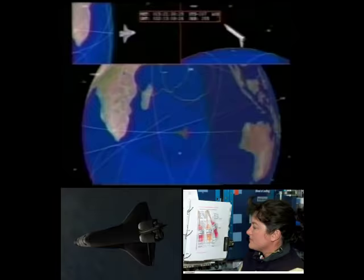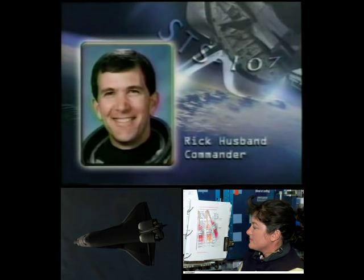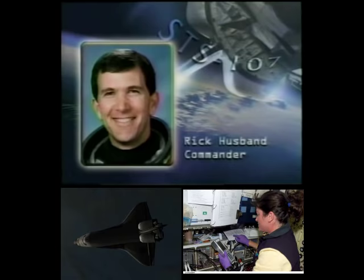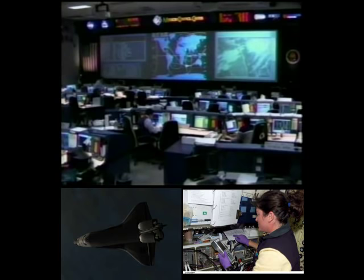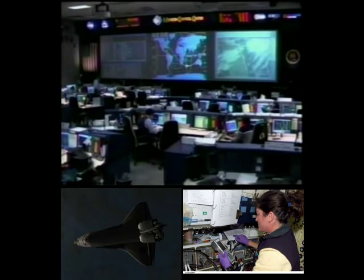Capcom astronaut Charlie Hobaugh passing along a go to Commander Rick Husband of Columbia and his crew of seven to come home this morning to the Kennedy Space Center at the first opportunity. They will fire Columbia's engines in under 6 minutes from now, about 5.5 minutes, to begin its descent from orbit and an approach to the Kennedy Space Center that would have it touch down at the shuttle runway at 8:16 a.m. Central Time. Flight controllers continue to evaluate which end of the runway Columbia will approach based on weather conditions, runway 15 or runway 33, as the ends are labeled.